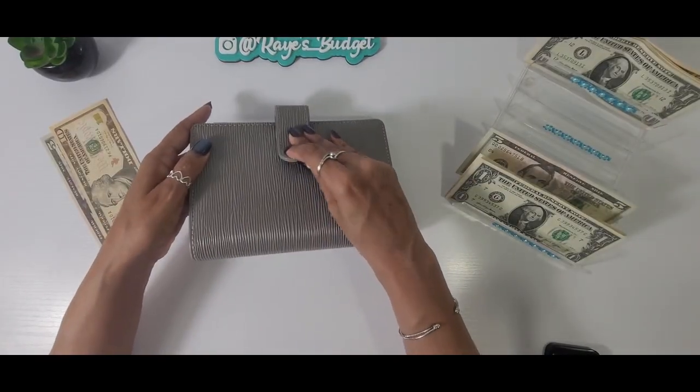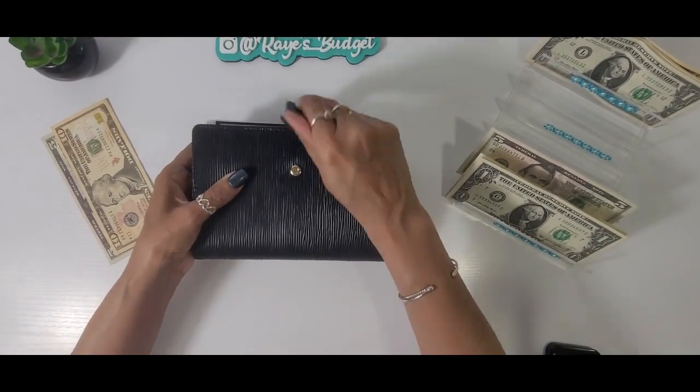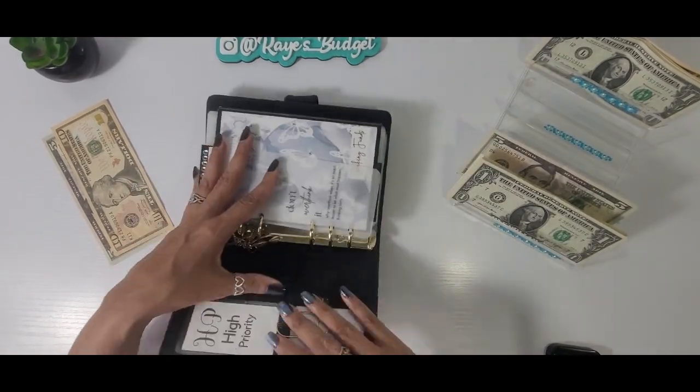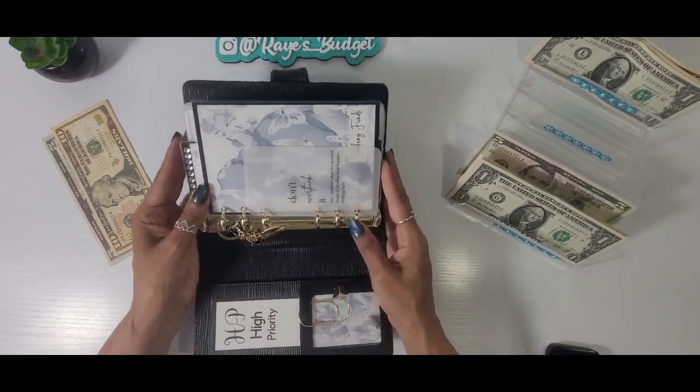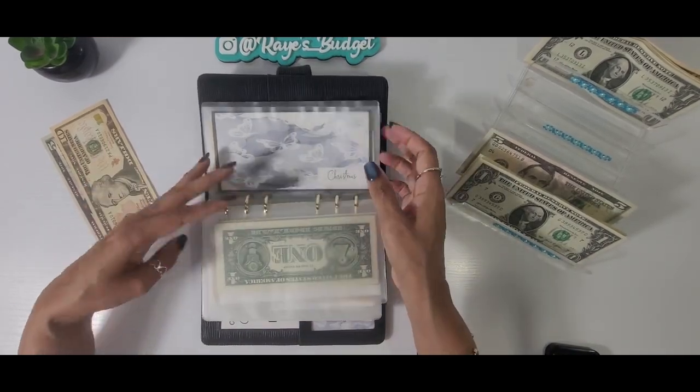And then I need to pull back out my high priority sinking fund binder, because the last $15 you guys see here is going to car maintenance. I think this looks so freaking cute, y'all. But let's go to car maintenance.